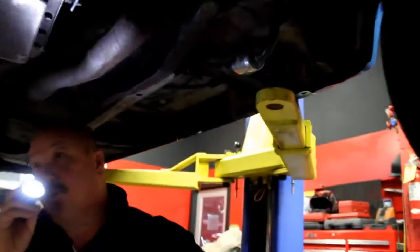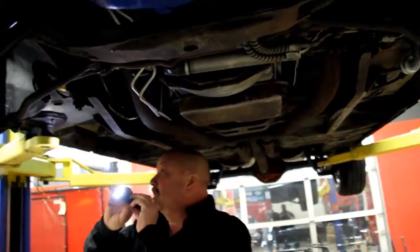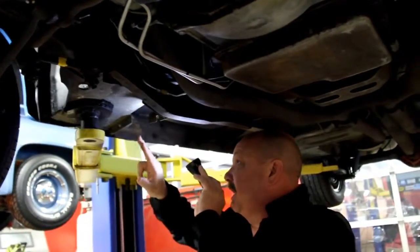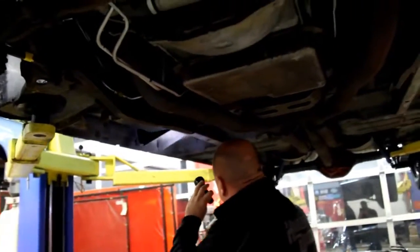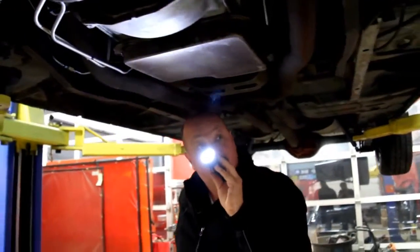Looks like they've put a new fuel filter on it. Everything looks nice and tight here. Looks like there was one tiny little patch welded in the floor over here. It's about that wide and about that long. Other than that, all the floors look original in the car. I don't see any evidence that anything was replaced.